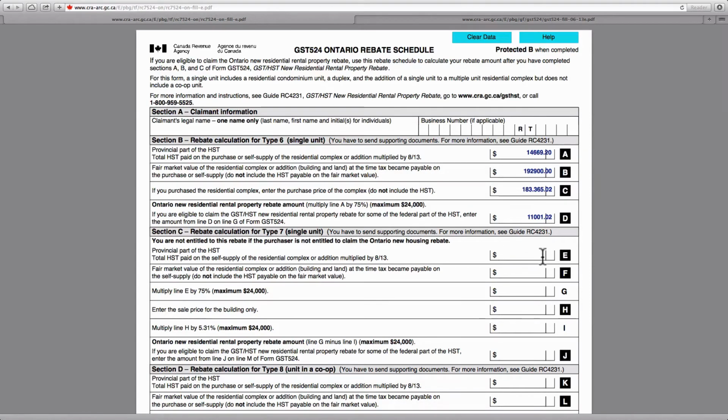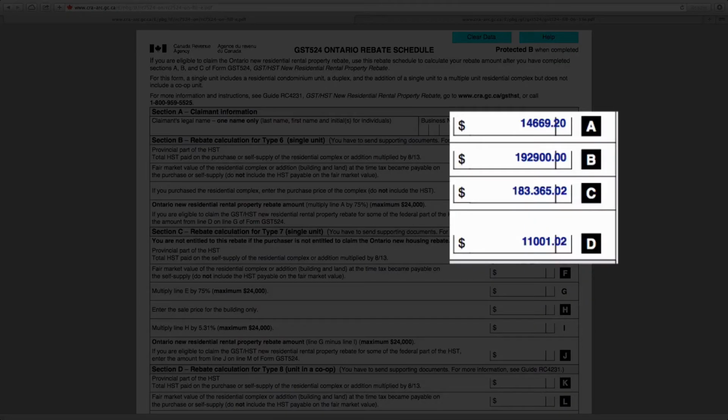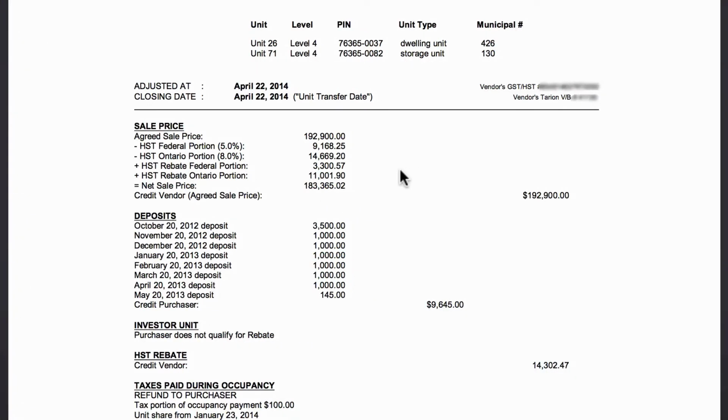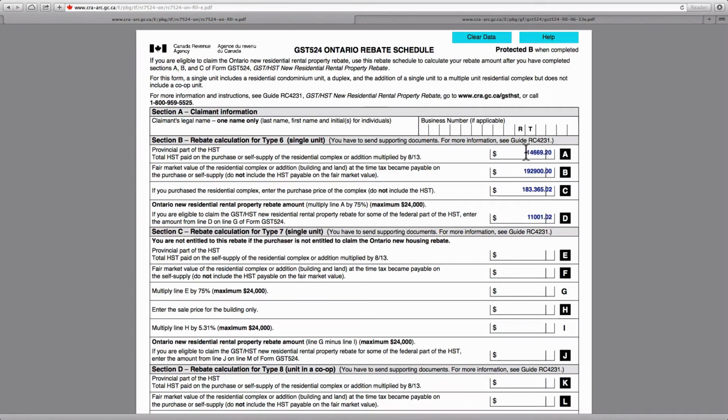There's just 4 numbers you need to worry about right here at the top in most cases. So the first number you're going to put in is the provincial part of the HST. Going back to your statement of adjustments, this is the provincial Ontario portion of the HST, 14,669 in this case. That is 8% of the net price, 183,365. So you're putting 14,669 in there.